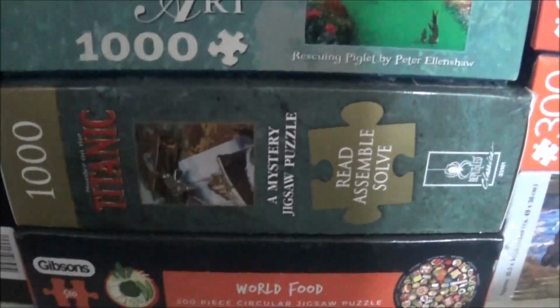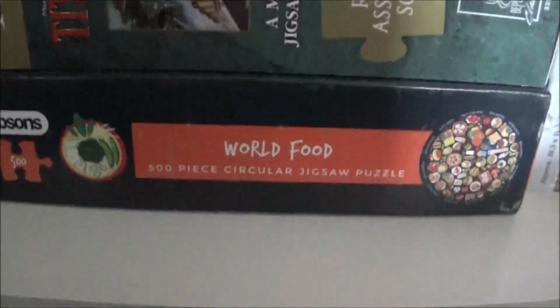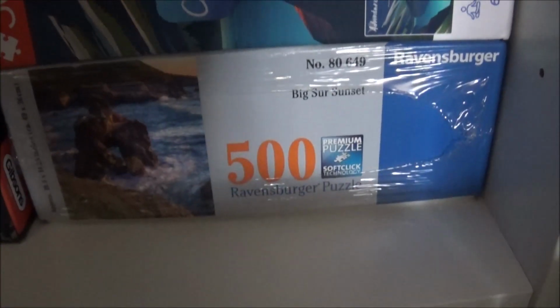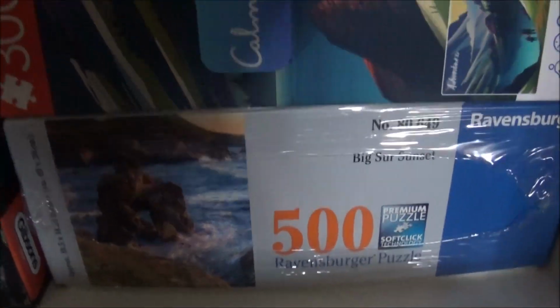Titanic one. This one is a mystery jigsaw with 1,000 pieces, and here we've got another food jigsaw from Gibson's, and that one is with sushi. It's a nice sushi plate. And then we have another rounds. So I really have to sort this and organize it new, but yeah. A nice Ravensburger Big Sur and the Calm jigsaws. They are so gorgeous. The images are too gorgeous, to be honest. I love them.